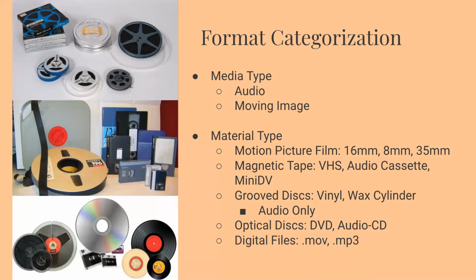Okay, hope you enjoyed that. So when thinking about preserving audiovisual material, as you saw in that video, it helps to know what formats you're dealing with. So let's talk a bit more about the different formats and the unique challenges in preserving them.